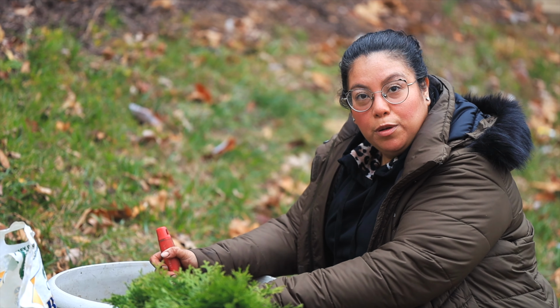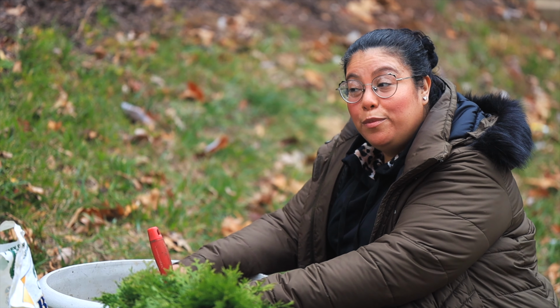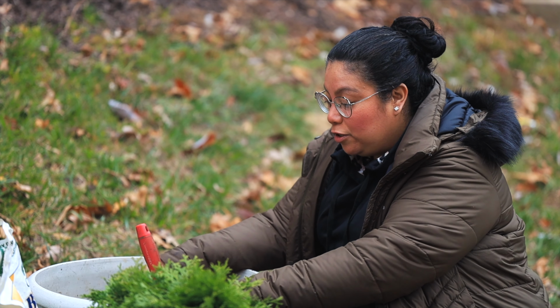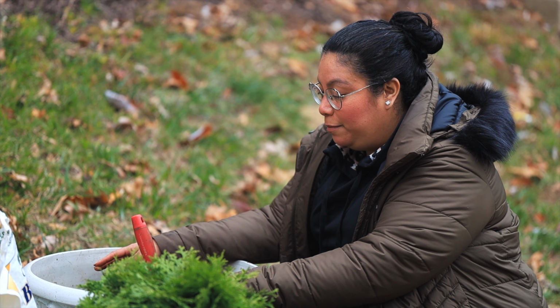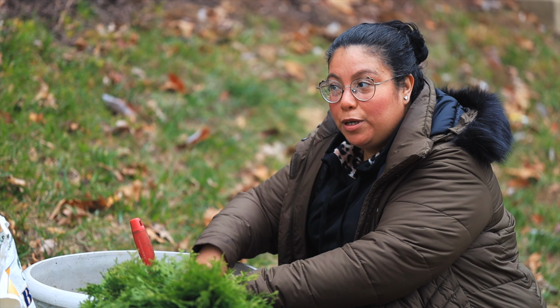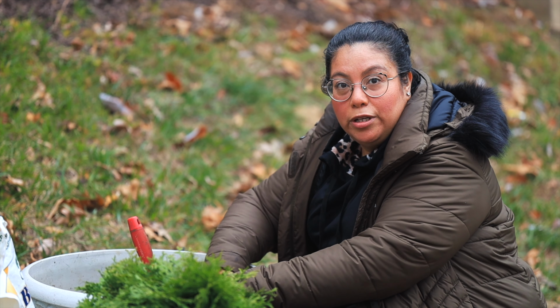One thing to always remember before we go, because it's very, very important, is how to water around this time of year. I'm completely forgetting to tell you how to water right now. So before the soil freezes, go ahead and water them. Make sure that the potting soil is moist. They're going to need the water, especially the evergreen. So go ahead and water and make sure that the soil is always moist.